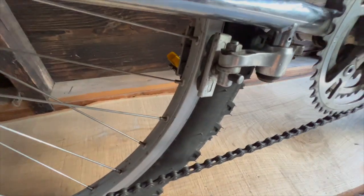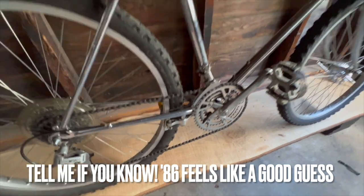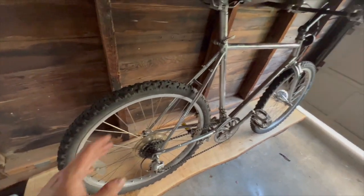roller cam brakes. I mean, if that's not, what is that, 86? I don't know. I'll have to look it up, something like that. If that's not mid 80s, then I don't know what is. I think my plans for this is how I got it.